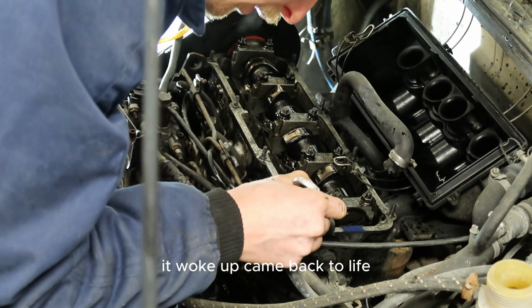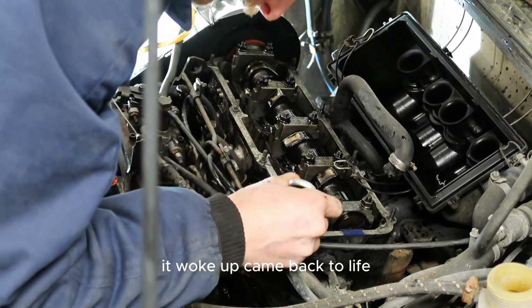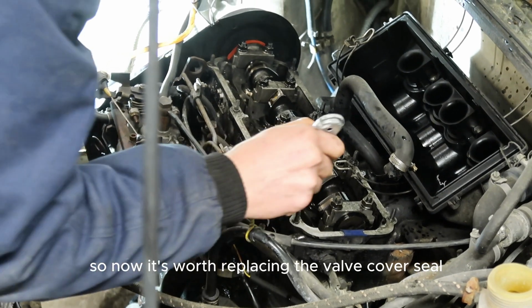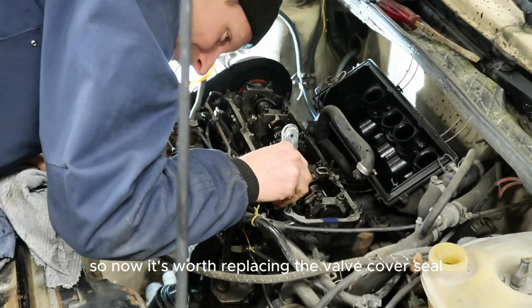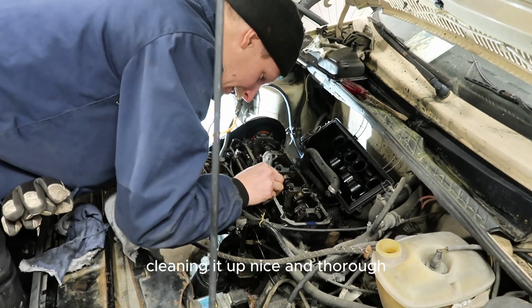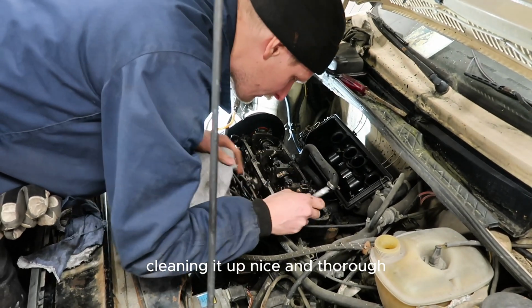It woke up, came back to life. So now, and it started spraying oil as well. So now it's worth replacing the valve cover seal, cleaning it up nice and thorough.